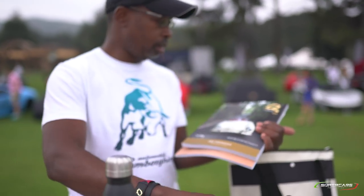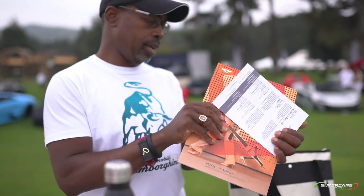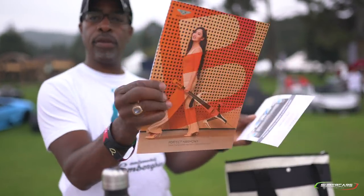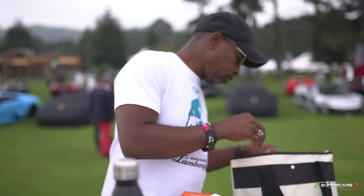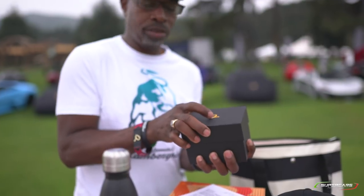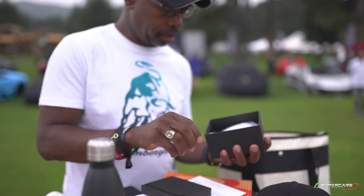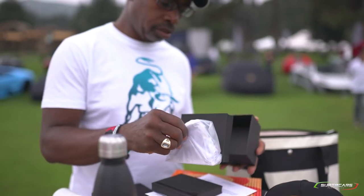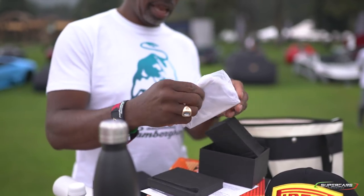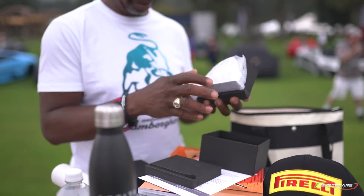Something's in here, I don't know, an envelope. Again, more information on Quail and a magazine from Bentley. But wait, there's more. There's another box. I really don't know what's in it, but wow. Oh, cool. It looks like it's a bookend of some sort. I'll open it later.